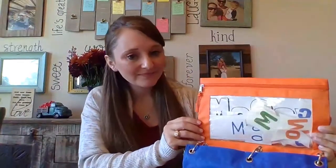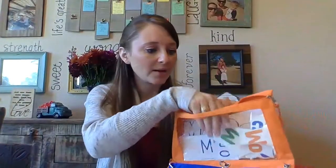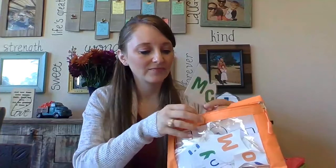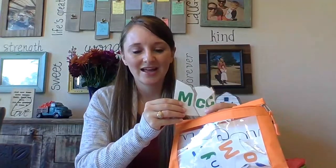Another busy bag that I mentioned in a previous video was our name practice bag. And there's a couple different activities in here. We have name puzzles where I printed his name and then cut it out, and I actually laminated them, but you can see here that they kind of just fit together. I don't think that's the right C. Here's the right C. He's got 2 C's in his name, and he can work on trying to put the letters in the right order.